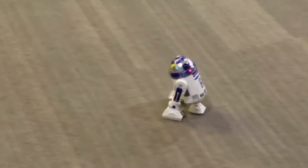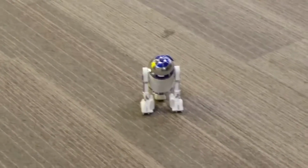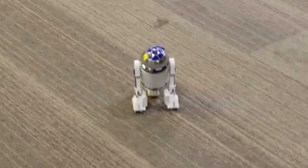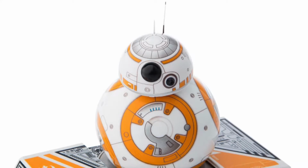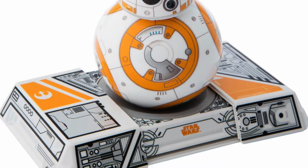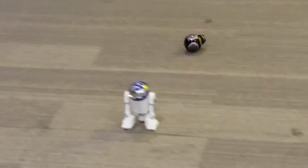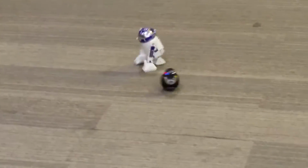So one of the big reveals was from Sphero. They've got 3 new app-enabled droids out to celebrate Star Wars The Last Jedi, and one of those droids is our old friend BB-8 with a new stand and some very cool app upgrades. But the other 2 droids are R2-D2 and a very stealthy looking evil droid called BB-E9 that looks as though he could be Kylo Ren's own personal droid.